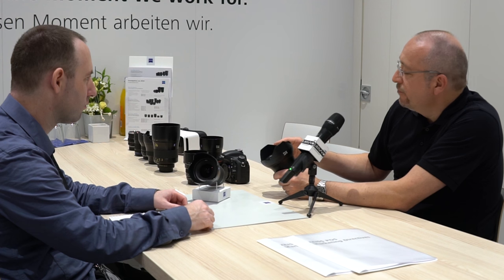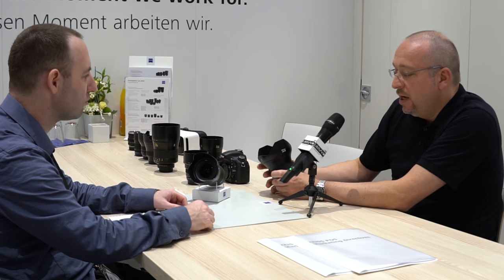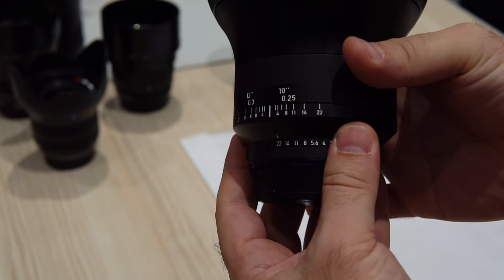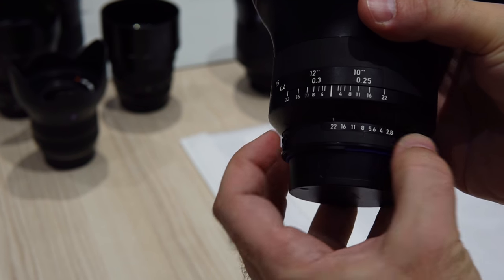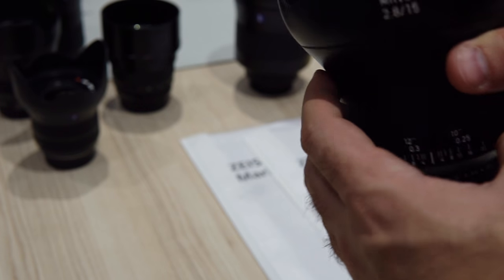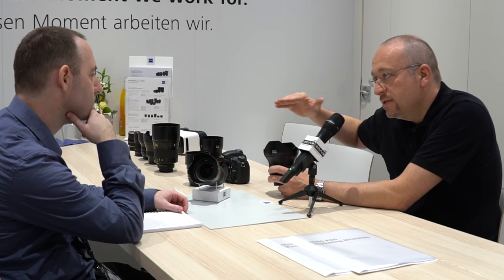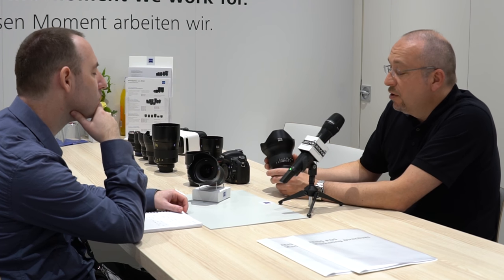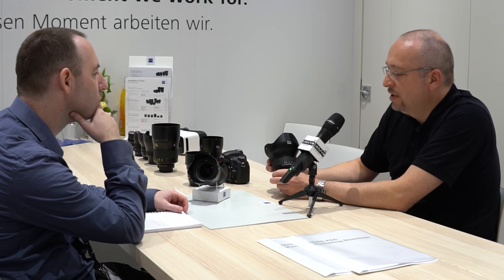Our goal with the Milvus line, of course, we will expand the Milvus line in future. We started last year with 6 lenses, now we have 9. The goal is to equal the quality between all the focal lengths. In former times, in our classic lens lines, we had older optical designs that were approved for many decades, but were not that perfect anymore for new requirements for large prints or for high resolution cameras. And we had new optical designs like the 135, which was developed only 3 or 4 years ago. With the Milvus line, we like to equal the image quality between the different focal lengths. That is ideally suited not only for photographers, but also for videographers, who require a constant appearance and a constant quality across all the lenses.